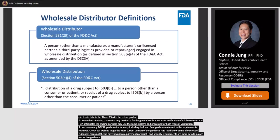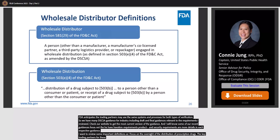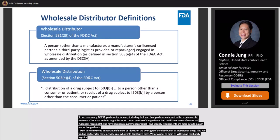I want to review some important definitions as I focus on the oversight of the distribution of prescription drugs. The key trading partners in the supply chain for these activities are wholesale distributors. We also refer to them as wholesale drug distributors, or WDDs, and third-party logistics providers, or 3PLs. So first, let's review the wholesale distributor definitions.